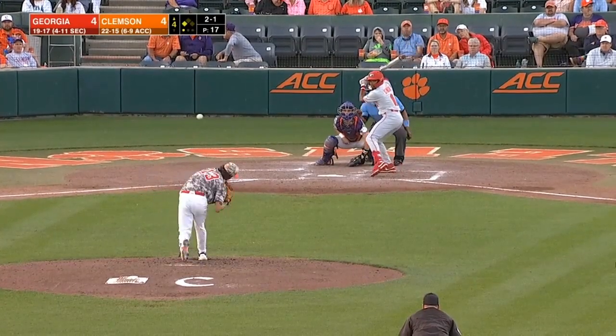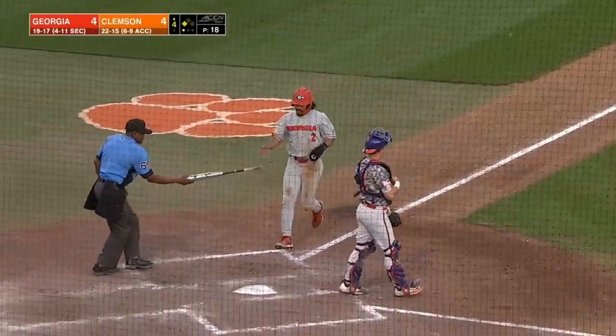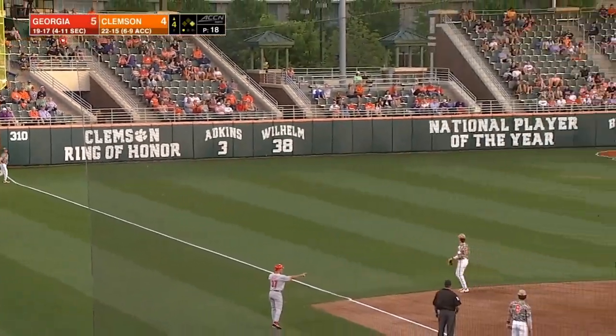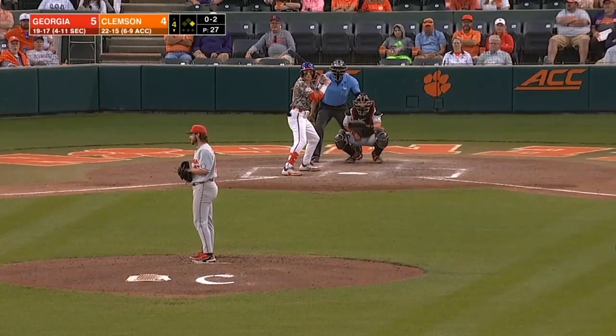Came back and won the game. Grounder gets by right. Base hit will give Georgia their second lead of the night. And Stinson comes in standing up. Very infrequent to see this year.